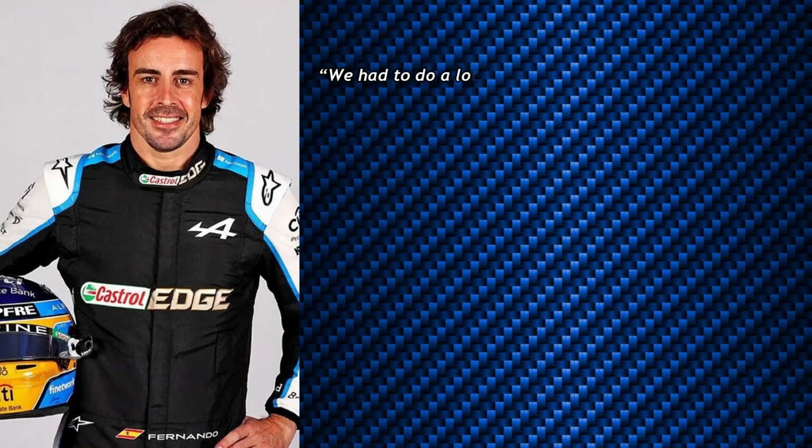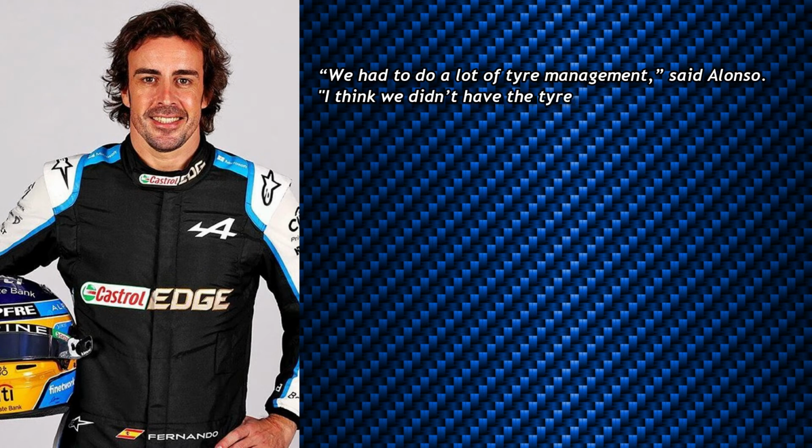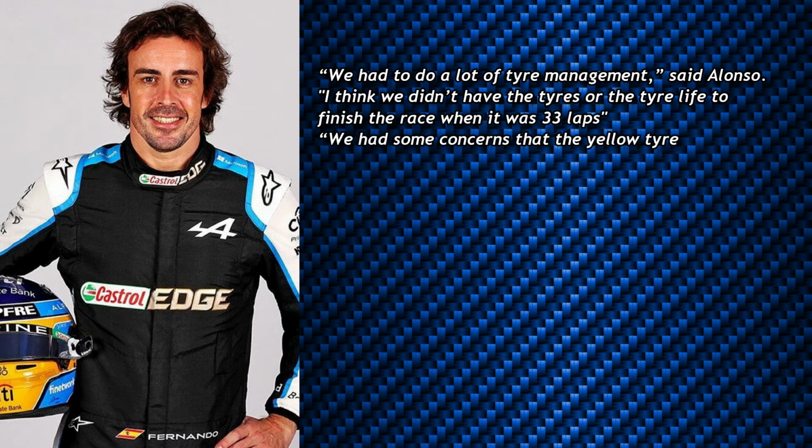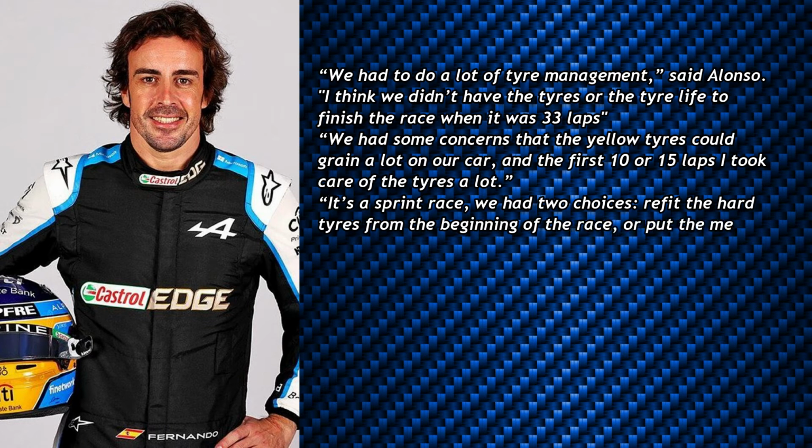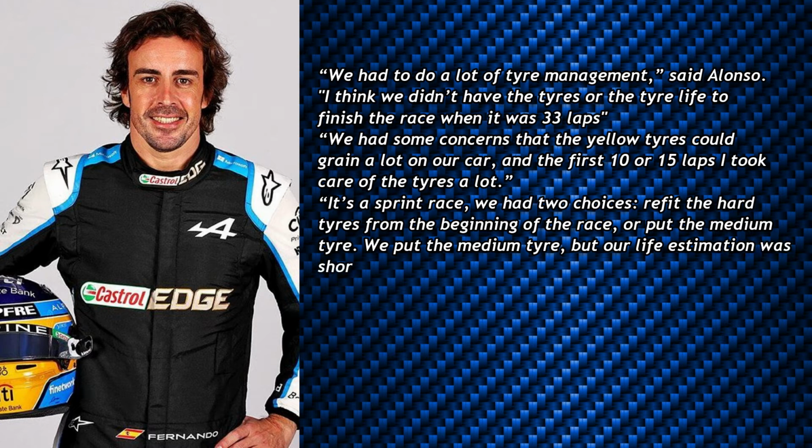"We had to do a lot of tire management," said Alonso. "I think we didn't have the tires or the tire life to finish the race when it was 33 laps. We had some concerns that the yellow tires could grain a lot on our car, and the first 10 or 15 laps, I took care of the tires a lot. It's a sprint race. We had two choices: refit the hard tires from the beginning of the race or put the medium tire. We put the medium tire, but our life estimation was shorter than 33.